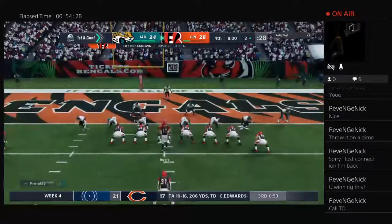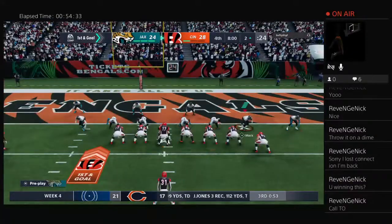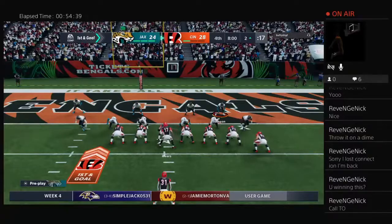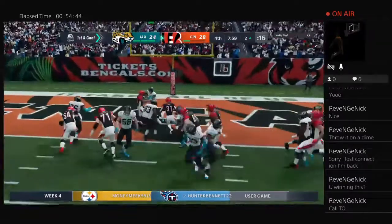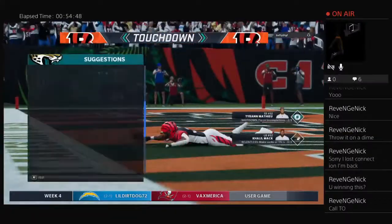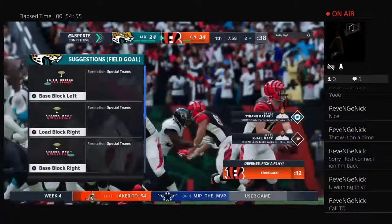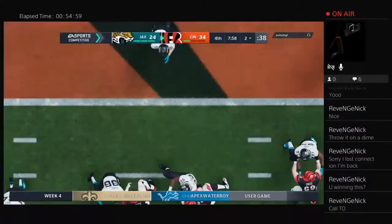So 1st and goal, 6 points here would go a long way toward wrapping this one up. Check 37, check 24, check 24. Switch. Red. Check 13, check 13. They'll try to run with Hines. And he takes it into the end zone. Touchdown, Bengals. Nyheim Hines, his 2nd touchdown of the game, his 3rd on the year. And the Bengals use the short field to their advantage as they cash in for 6.